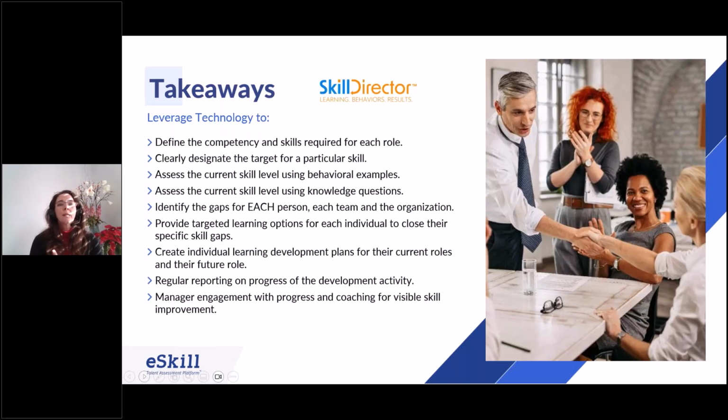So hopefully the takeaways are, I didn't over explain each one of them, but essentially is understanding what is required for the job, understanding where the individual is in the skill set that's required for that job, identifying those gaps and putting them on a development plan that targets those gaps. And that's really what we're trying to do here.